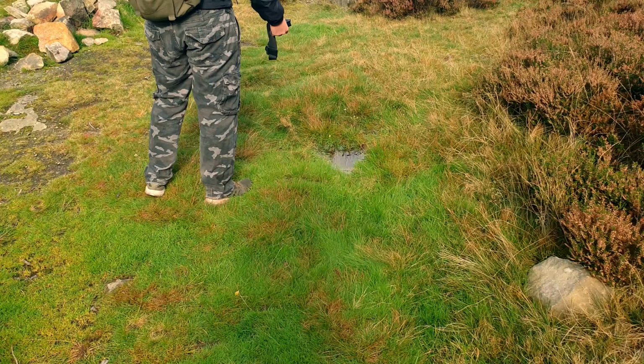We're no longer at Bamford Edge. We're on our way back home now, which we're going to go through Redmires and catch the 51, but we're not filming there because you've seen that before. We're actually quite knackered. You can tell we're knackered because we've literally been talking rubbish for the past 10 minutes.